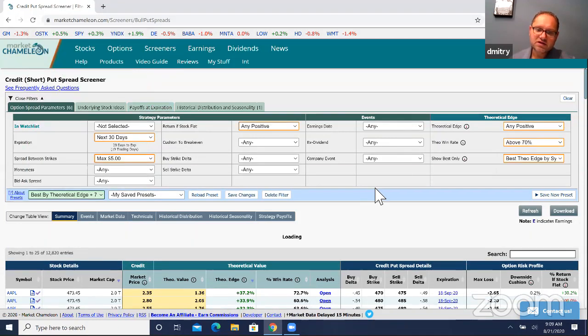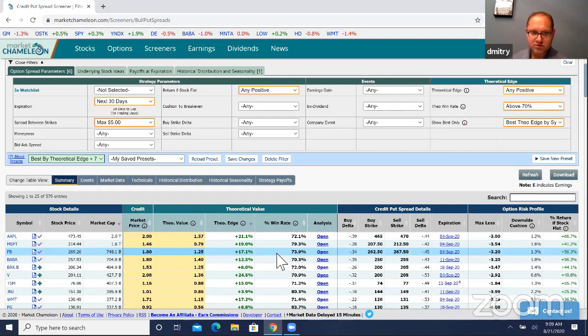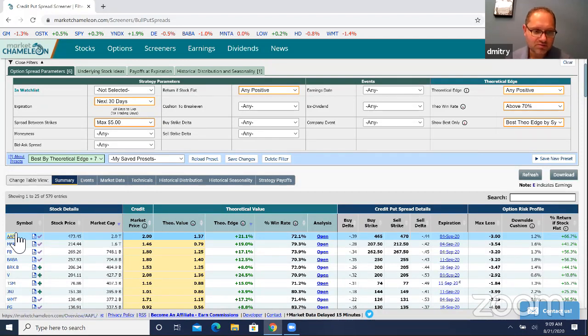So what this is looking at is it's going to scan the markets for all the options and all these combinations, and look for credit put spreads with positive theoretical edge, historical win rate of at least 70% or above, and present us with one of the best opportunities given these filters that I've set above here. So here we go. Let's take a look at what it filtered out.